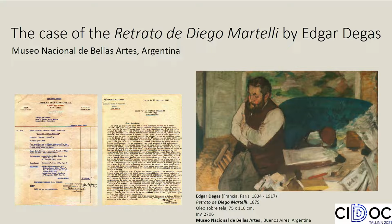Right after this exhibition, Paris was taken over, and you know the story of the Second World War. So in this case, it's really important to have such information to document the provenance of objects and the movement of pieces if you ever need to get them back.